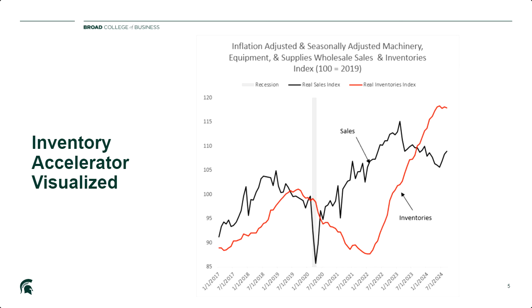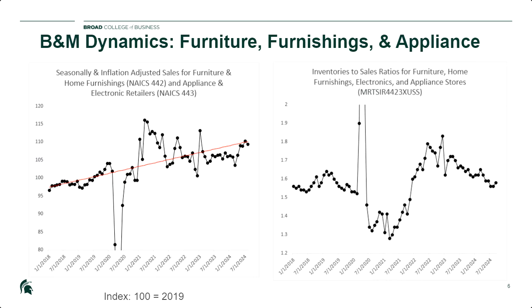Now, I bring this up because as we talk through these next slides, this is a pattern that repeats itself in industry after industry that we observed on the other side of the pandemic. And so just to sort of start us off, let's take a sector that saw a huge surge of sales with the onset of the pandemic, and that was brick-and-mortar retailers for furniture, furnishings, appliances, and electronic products. So on the left, what I have is inflation-adjusted sales relative to 2019, which you can see as an example is by 2021, these brick and mortar retailers are selling 15% more goods than what they were before the pandemic.